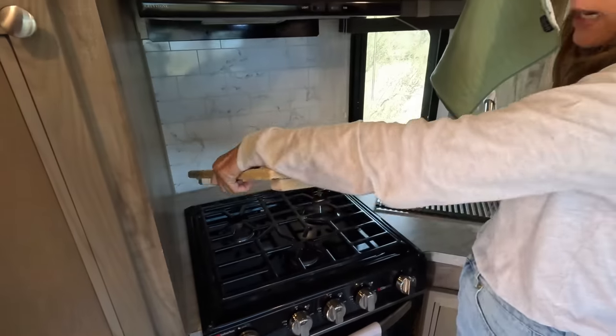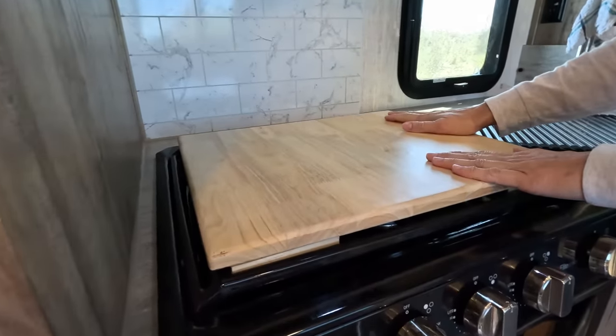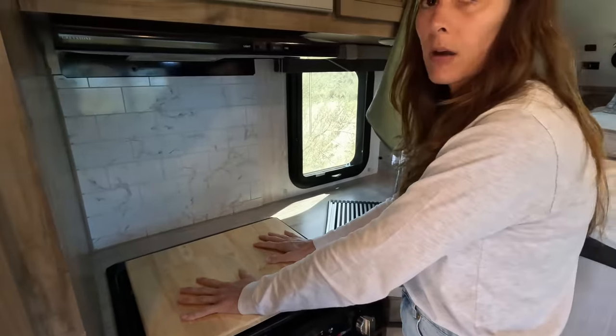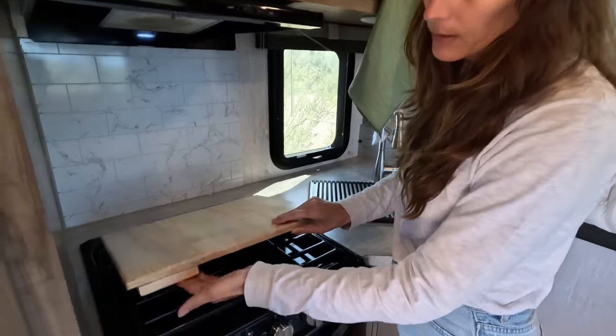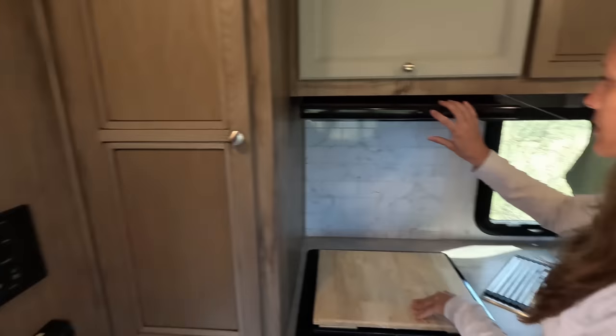And then Cody's dad built this little wooden, I'm going to just call it extra counter space because I don't use it as a cutting board. I just use it more when I dry dishes, I put them here, or if I need extra room to prep food, it's just great to have. And it's worked out great. It doesn't move because he's got these little wood slits that go in here. So when we're driving, it stays here as well.